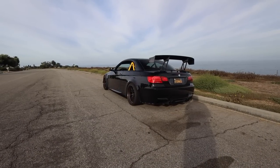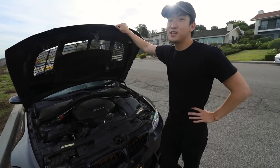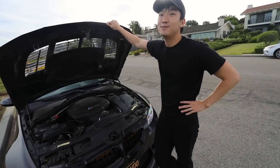Yeah, it'll be a fun car to drive for the street. Yeah. And you track the car a lot, right? Not a lot, but it's still fun once in a while, like a fun track car. I'm not like a dedicated racer. Yeah. I don't really care about times, it's just for fun.